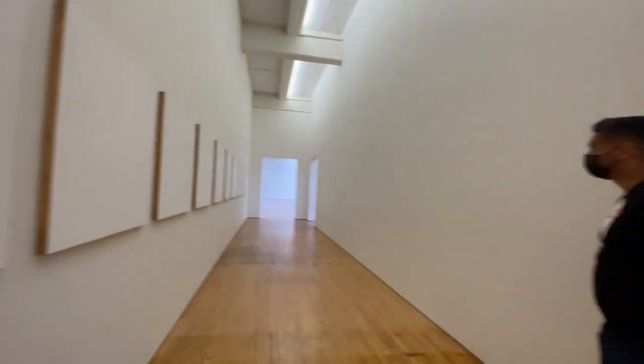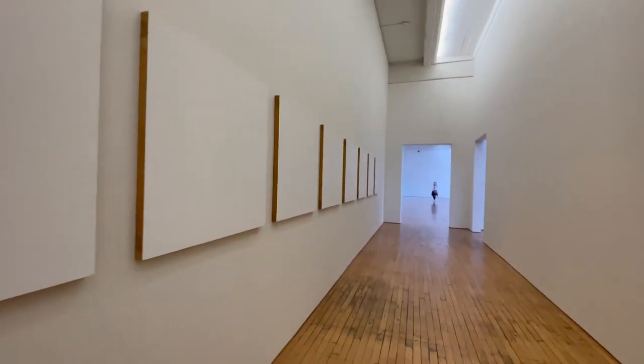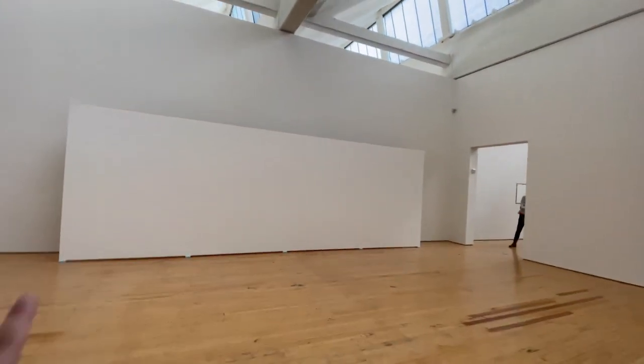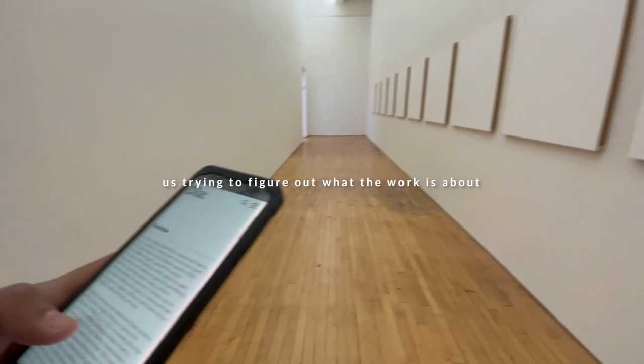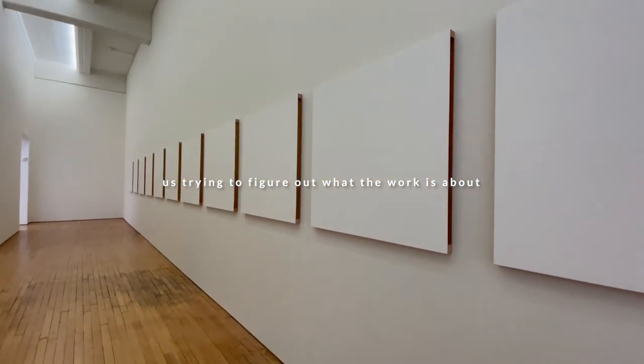So these ones, are they hard to understand? Yes, I don't know if the artist is completely done. It looks like they're primed, ready to get started on. I want to draw on that, I want to draw on that. It just looks like the surfaces are ready to be worked on. We're trying to figure out what the deal is with these. I'm not familiar with this artist.